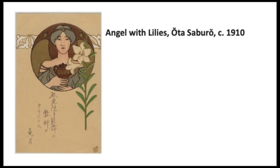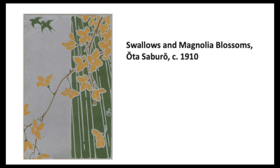You also find Art Nouveau in Japan, where it was especially popular for these postcards. Here's one example, another one by the same artist. So I'm going to end by going through a number of images and keeping them on the screen for only a few seconds, but I just want to show you how pervasive Art Nouveau was.